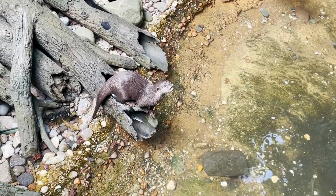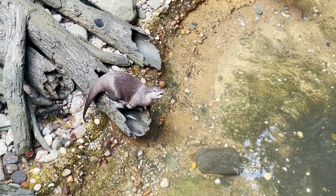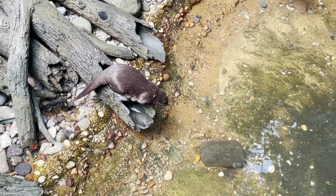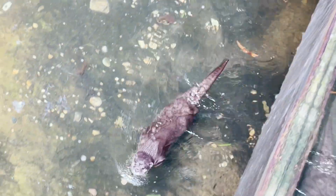Maybe he's hungry. That could be true. Asian small-clawed otters eat crustaceans, mollusks, fish, insects, amphibians, and small reptiles. Unlike most otters, they have webbed feet, so instead they use their mouth to catch slippery fish.